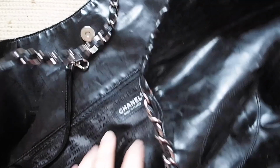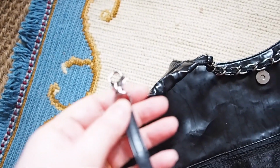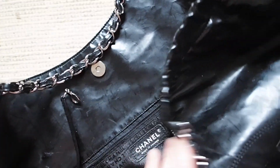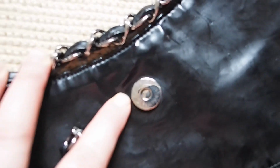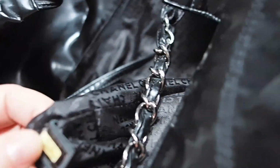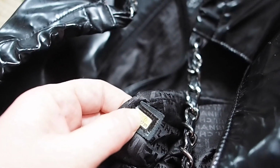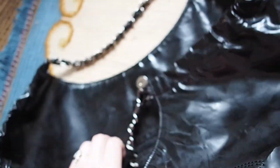On the inside, it's got this style of Chanel lining. It's got this bit which some of the other bags have, like my GST. It says Chanel in the clasp there. It's got Chanel made in France here on leather. What else has it got? It's got the serial number down here. I'm not going to show you the full number because you should never show your Chanel serial number. Even when you're selling it, you should be very careful because that is how people copy the serial numbers.